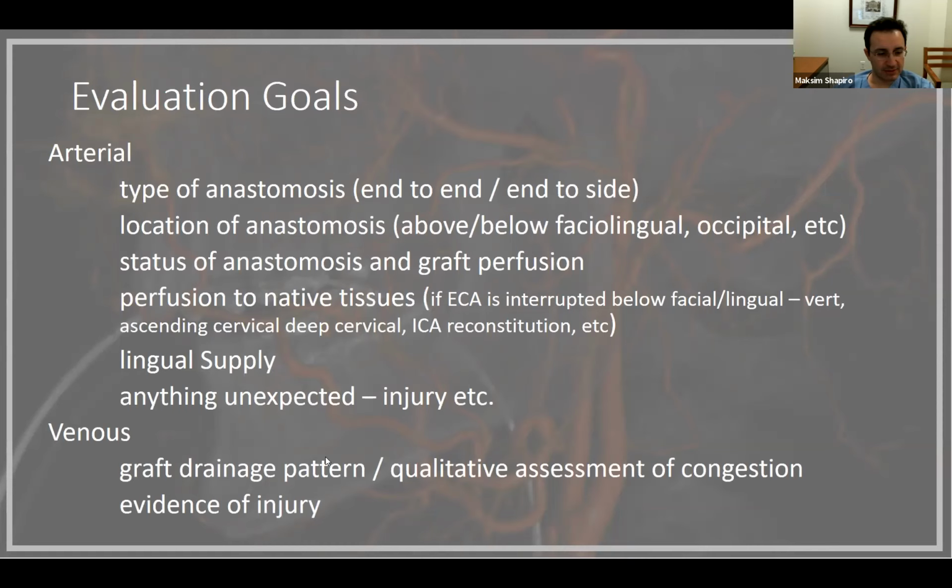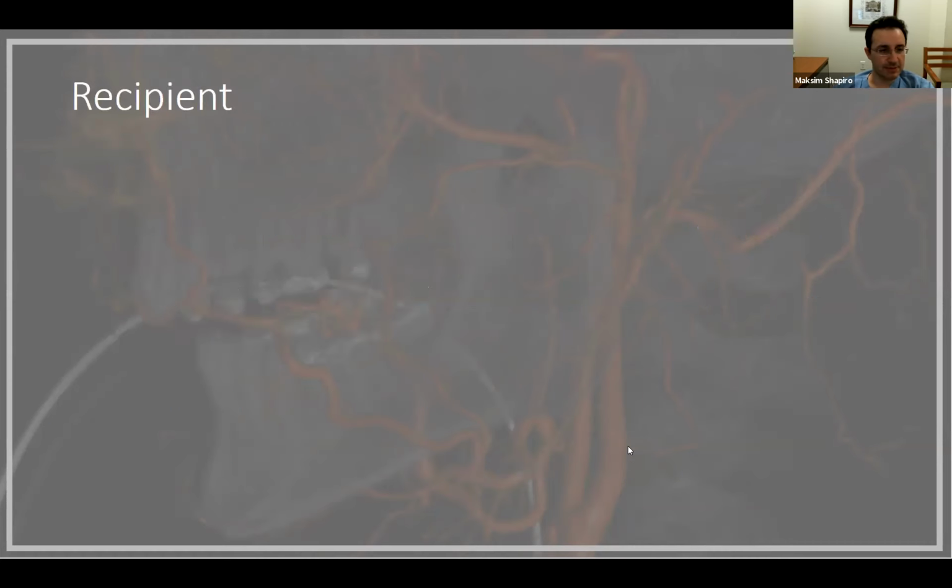This is another pain point that I think we keep stressing: you want to see what the venous drainage is like, because that's important.